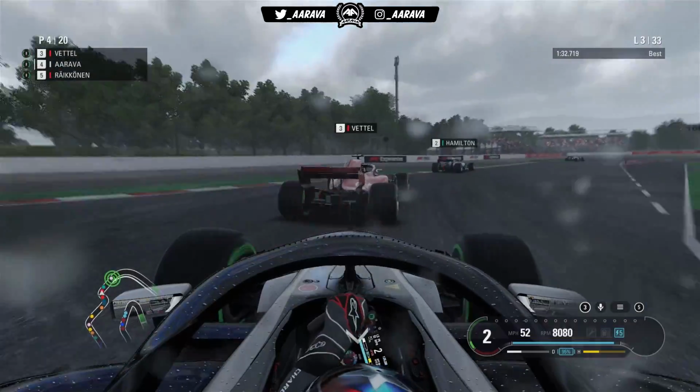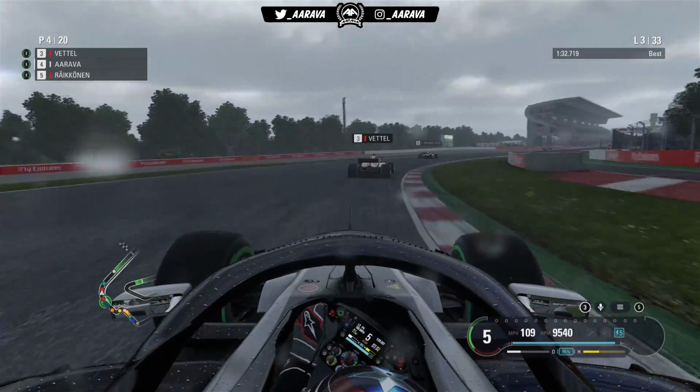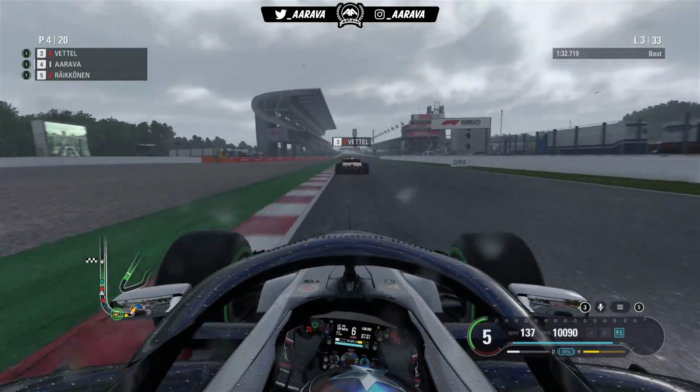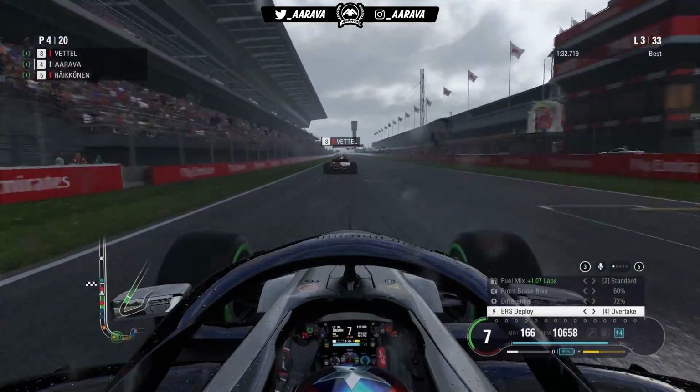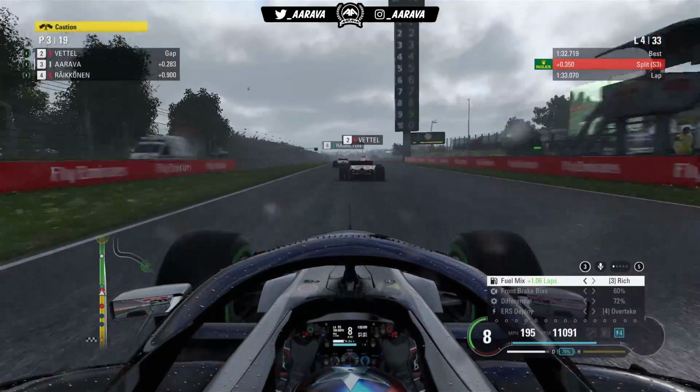I mean, we did really well here last season in these conditions in qualifying, so no reason why we shouldn't be good in the race as well. Just about adjusting to the fuel load, obviously. But here we go now on to lap 4. Obviously no DRS in these conditions, but a Rich Mix overtake mode. But yellow flags up ahead.